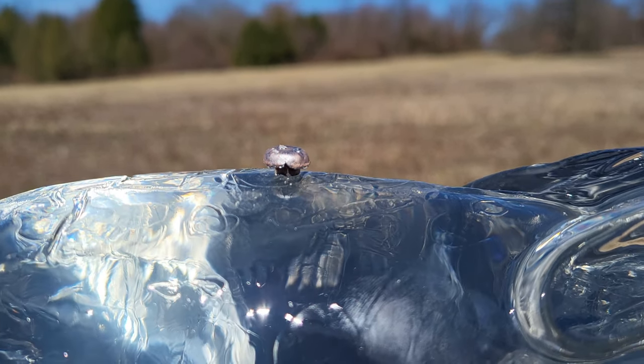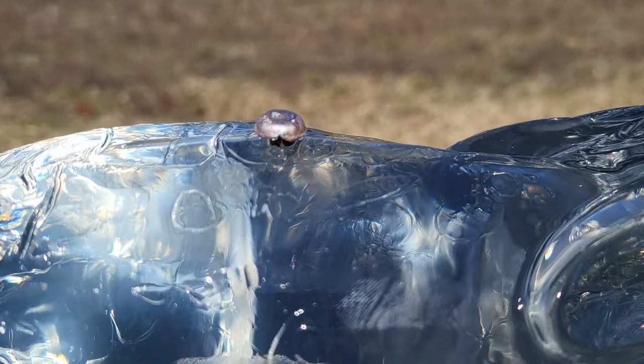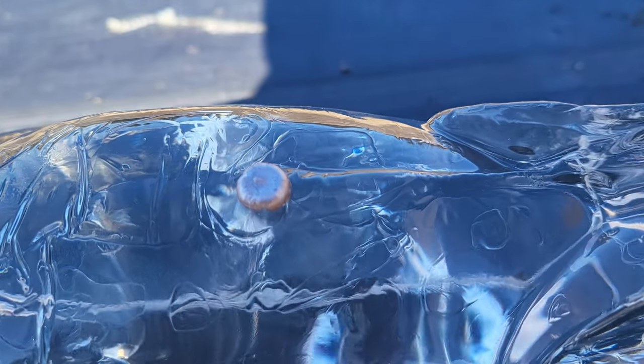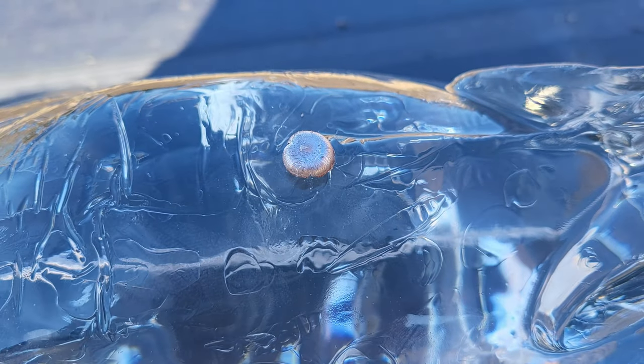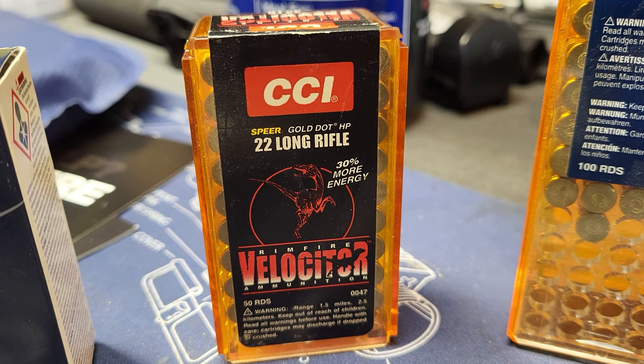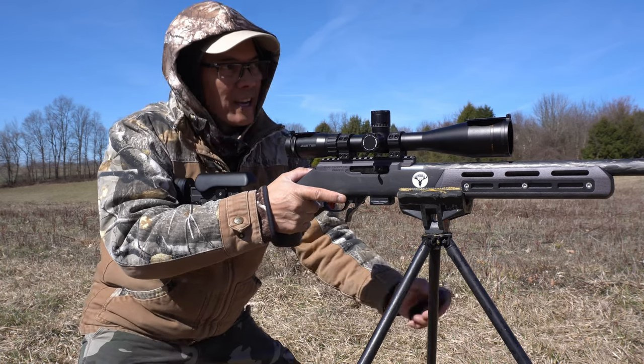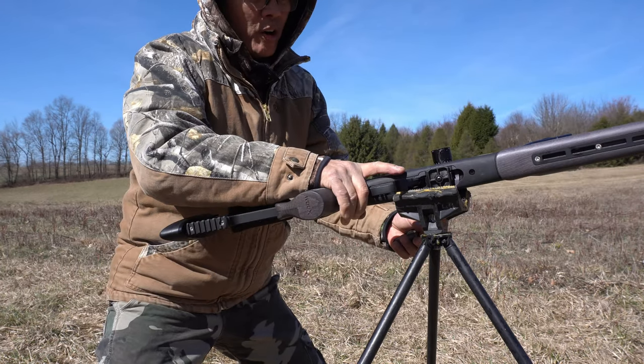All right, folks, a big reason why guys love the CCI Mini Mags. Look at that mushroom, man. That's a beautiful mushroom right there. That's definitely a good sign. All right, up next, these are the CCI Velocitors. Well, you can tell those hit a little bit harder.